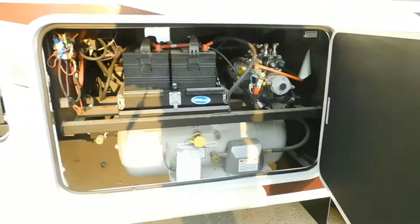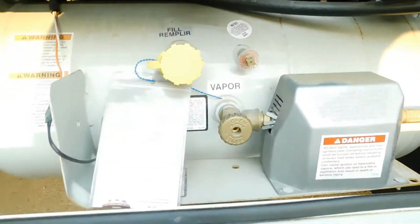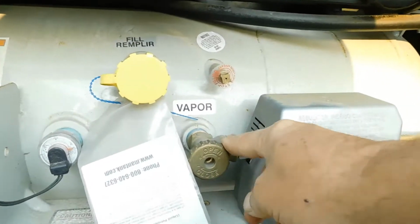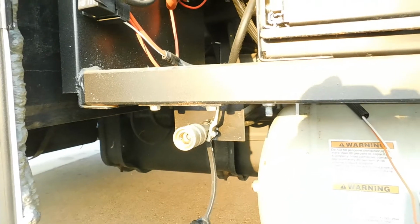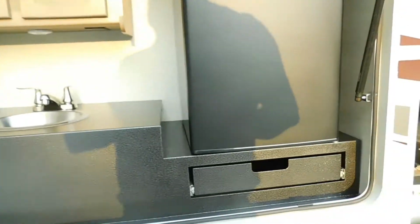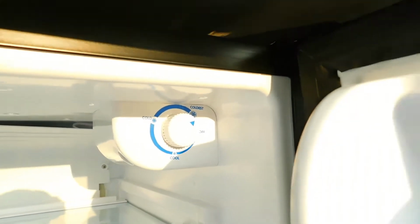This is your battery compartment, as well as where you fill your propane. This here shows your levels of propane. Here's where you fill it. Open and close here. And a quick connect LP to your propane tank. So you can set a grill out here for your outdoor kitchen. It's really just a drawer here. Put a nice size outdoor fridge. Change your settings there from cold to coldest.